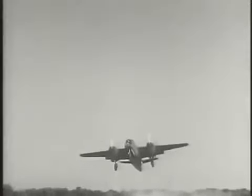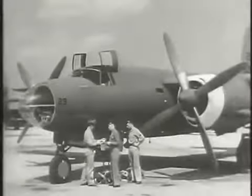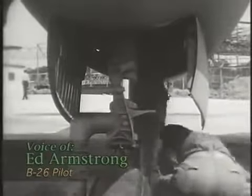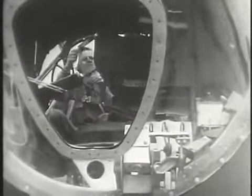Chief among these medium bombers was the B-26 Marauder. The B-26 was made according to specifications to fly at a relatively high speed, carry a heavy bomb load, and deliver the bombs. And safety was an added factor that came in as time permitted. But a great airplane, a great airplane. Once you got 100 hours in it, then you didn't want to get out of it.